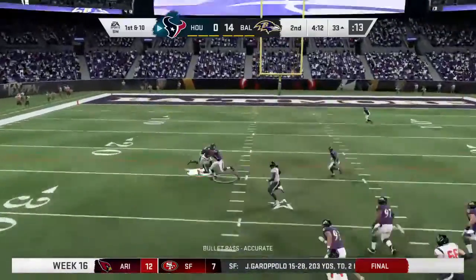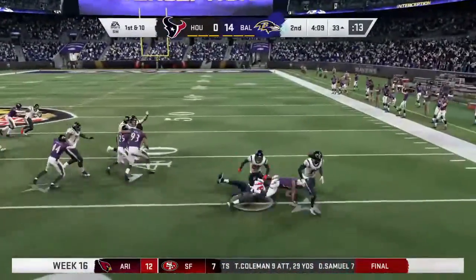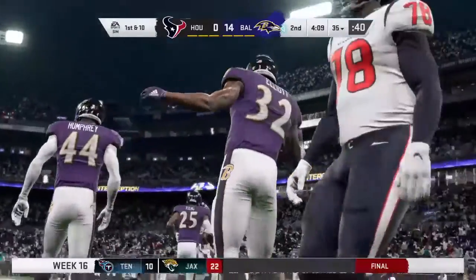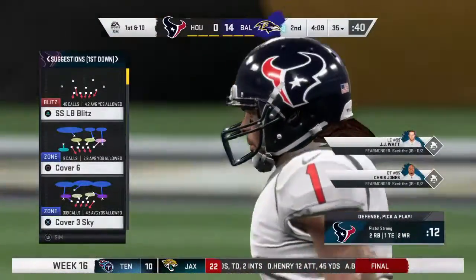They'll look to throw here. Into heavy traffic, and it's intercepted. Picked off at the 25. And the return here is stopped at the 35-yard line. Intended that time for Cooper. Defensively that time, they were in zone coverage.